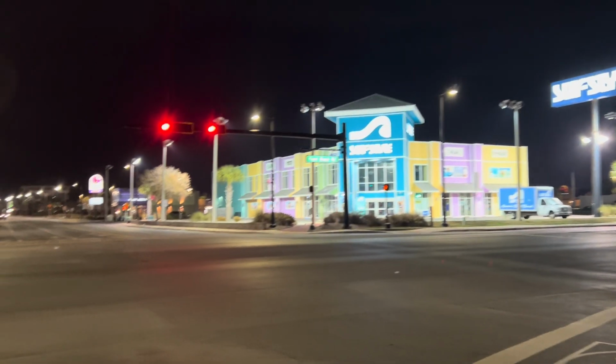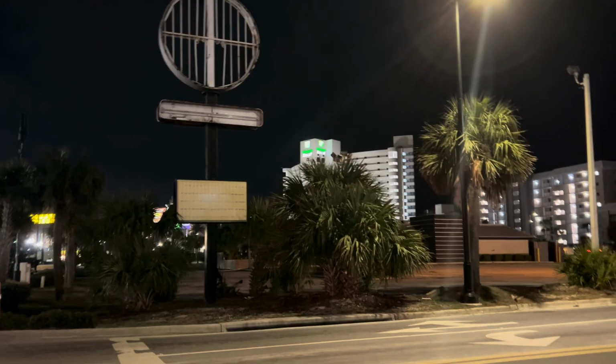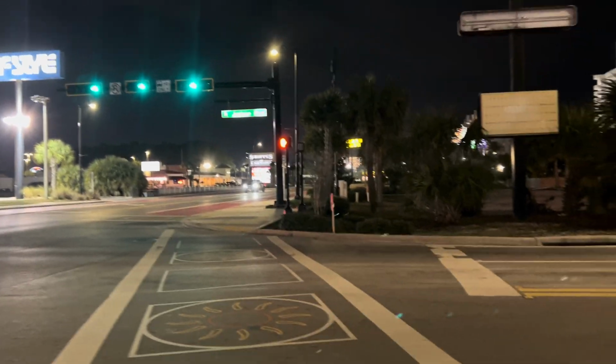All right, back here to the intersection. So if you stay at the Holiday Inn Resort, the awesome thing is right across the street, you see Shops at Edgewater. Yeah, Shops at Edgewater. And actually, I'm gonna go across the street here.